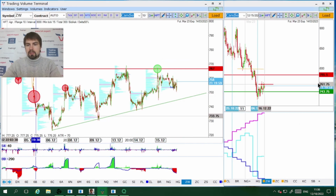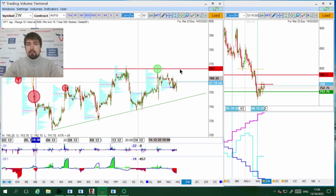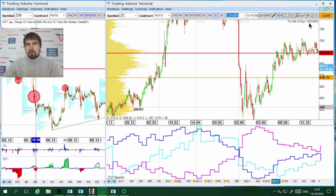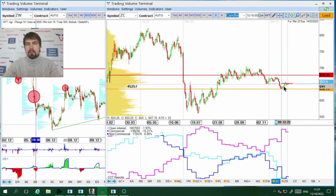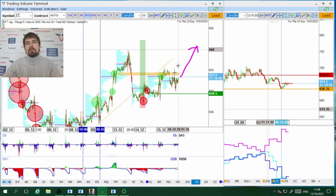And what about grains? A very interesting situation, because there was also a very hard downside movement with selling pressure from hedge funds, and now the price is coiling below the commercial level. This is a zone of very strong emotional pressure, and we need to watch for a breakout of this level. I think there will be an acceleration of the movement after it is broken, and we see the same situation in corn. We also coil under the commercial level, but after it is broken, we can see an acceleration of movement to the upside.